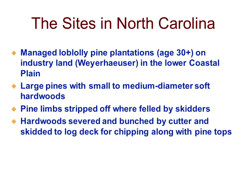So I'm going to mostly report on the results on the sites in North Carolina. These were managed loblolly plantations on industry land in the lower coastal plain, Weyerhaeuser land, 30 plus years. The sites were predominantly large pines with small to medium diameter soft hardwoods in the midstory and understory. And on these sites, when the large pines were felled by the cutting machines, the limbs were stripped off where the stems were felled by the skidder and were not recovered for biomass.